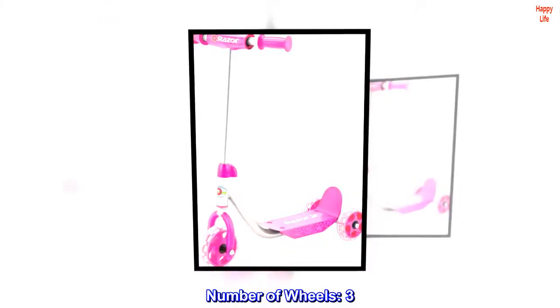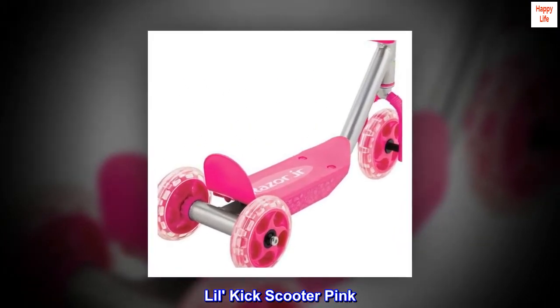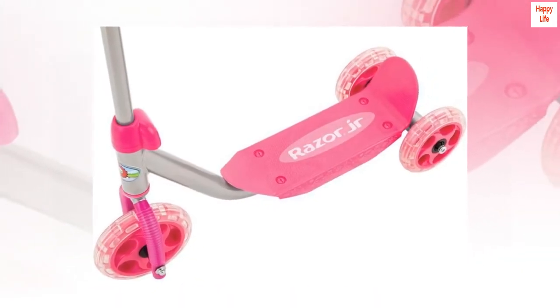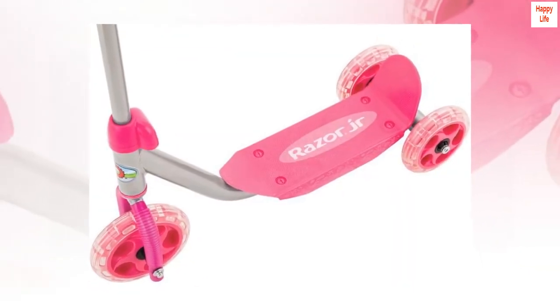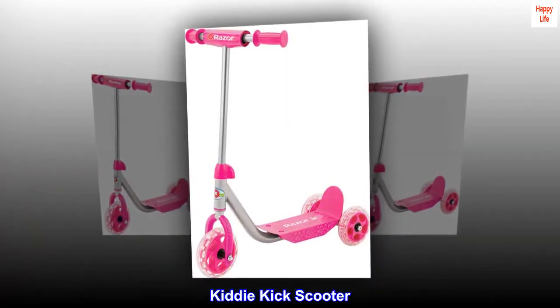Number of wheels, 3. Model name, Razor Jr. Lil Kick Scooter Pink. Wheel material, polyurethane. Frame material, alloy steel. Item weight, 5.2 pounds. New and improved Jr. Kiddie Kick Scooter.